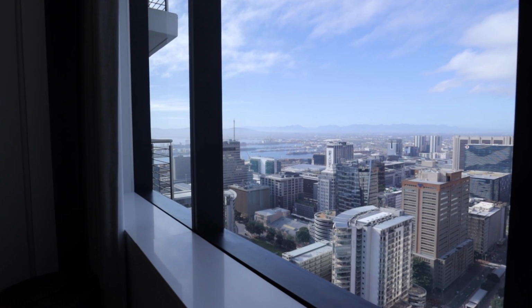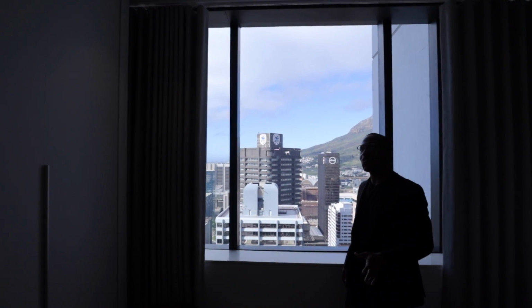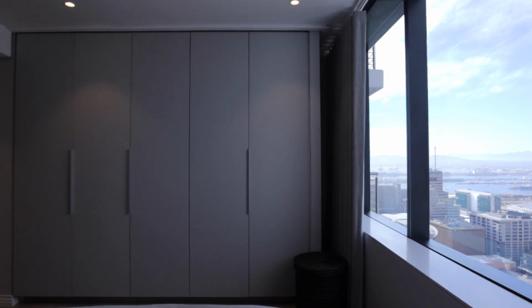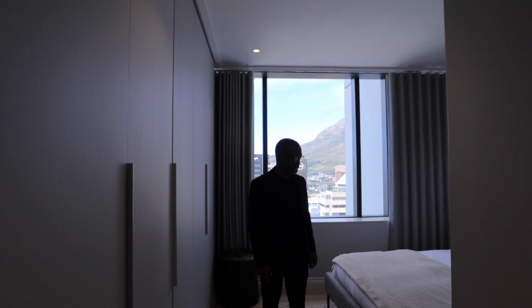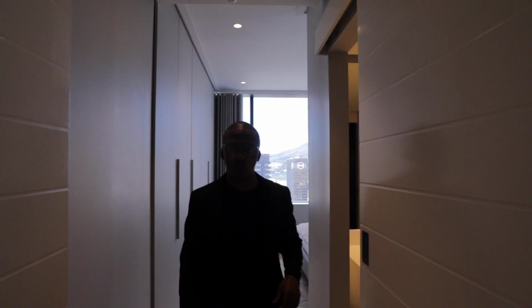And again, the continuation of this enlarged windowsill. Just speaking about the more functional things, you do have plenty of cabinetry space here with the seamless finish to the cabinetry work. Large bed here, and then as I've spoken about, the aircon in all the rooms that you have in this penthouse. Beautiful washed look to this flooring that you have. So bringing you guys back towards you and entering this main bedroom.